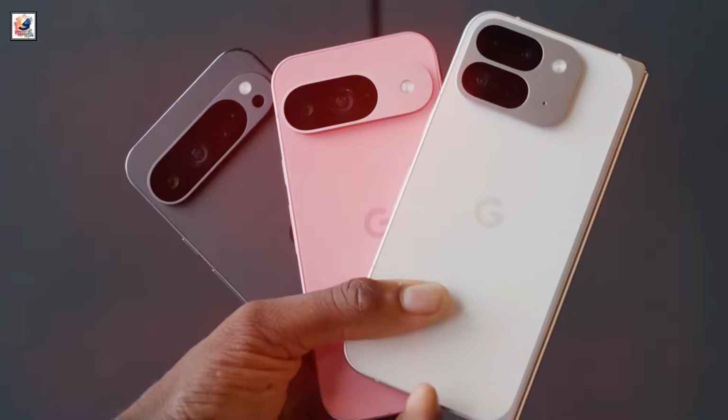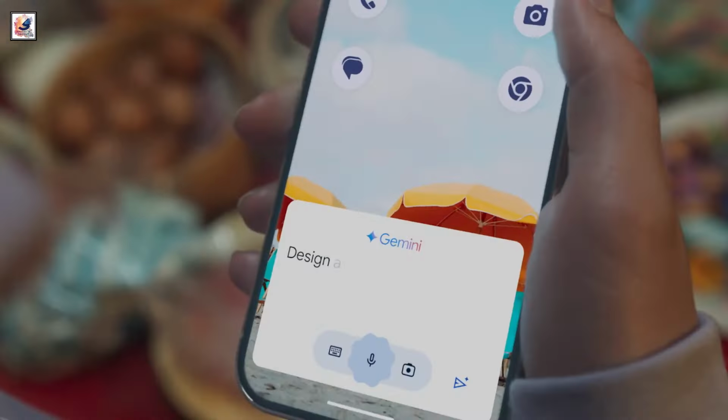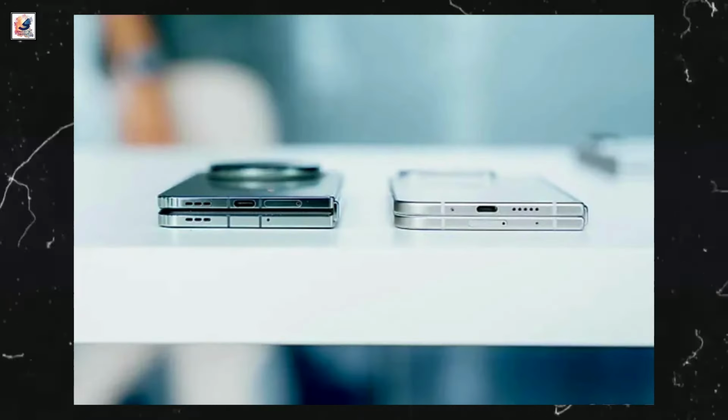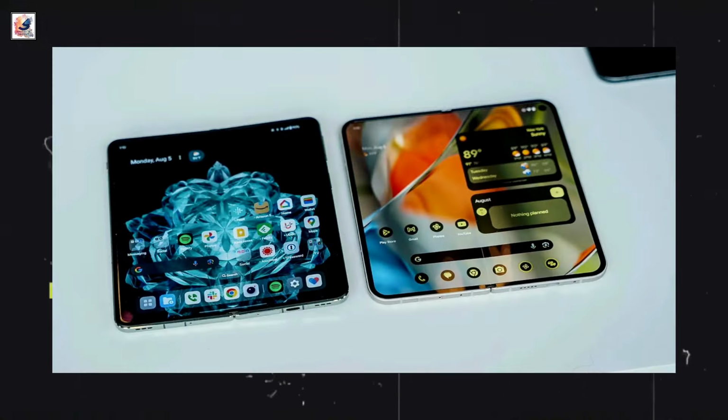The new Pixel 9 Pro Fold is finally here, and it delivers high-end specifications with a new set of AI features. It goes directly against the OnePlus Open, and the folded-up hardware is pretty similar across the board. Both devices have nearly the same aspect ratio on their outer displays, and they're nearly the same size as well.